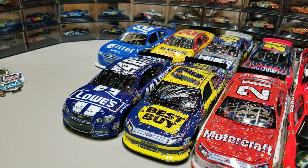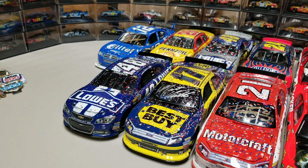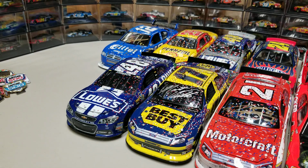I still want to get it autographed by Jimmie Johnson, the old 7-time champion there, but I'm under the same impression as a lot of us, where 2013 was a really bad 500.